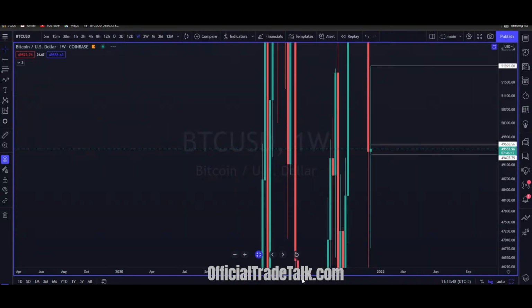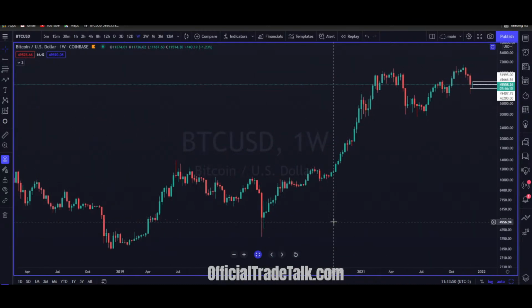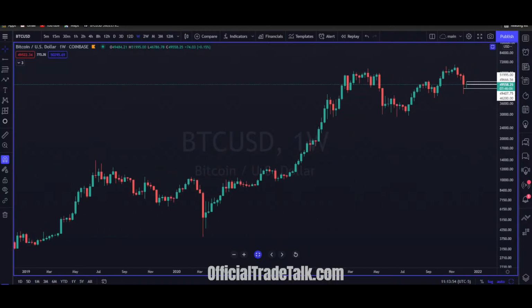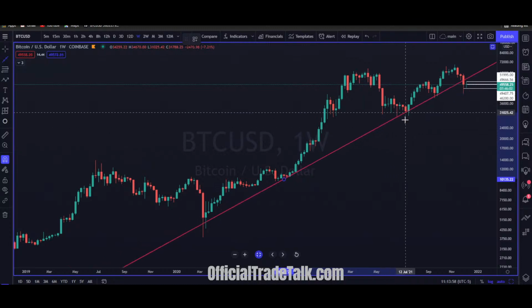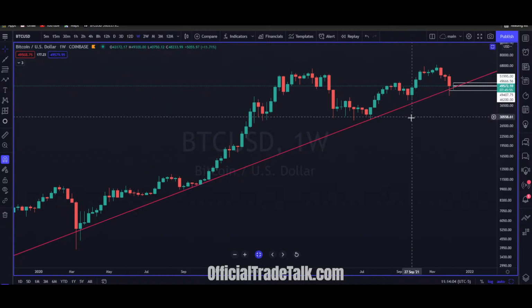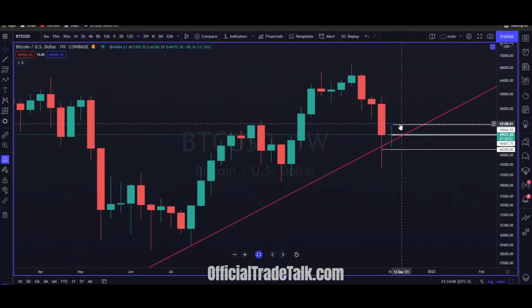Now, going back out to the longer term thing, if we do lose that trend line, I'm assuming that we're going to see a pretty big move to the downside, because it's a very important line, right? It's a very important level. You've never closed a weekly below it. So if you do get a weekly close below it, that's going to bring about bearish sentiment.